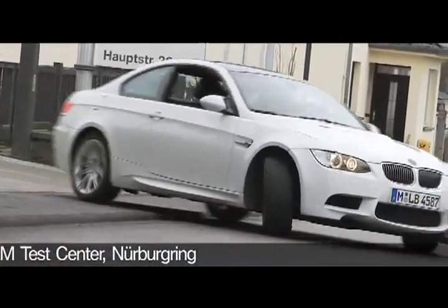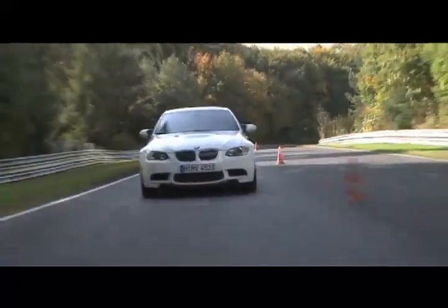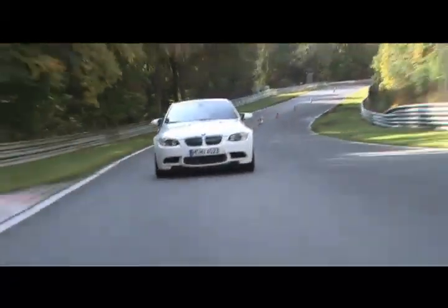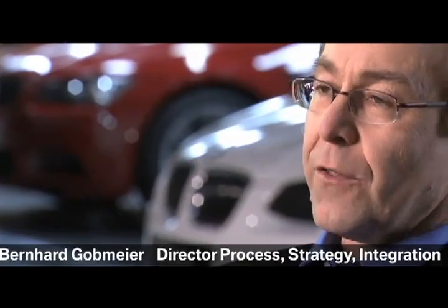Other manufacturers do some testing at the ring, but BMW M was first to establish a permanent test center here. It is an integral part of the development and sign-off process. We are testing since the 70s all of our cars up there on the Nürburgring.